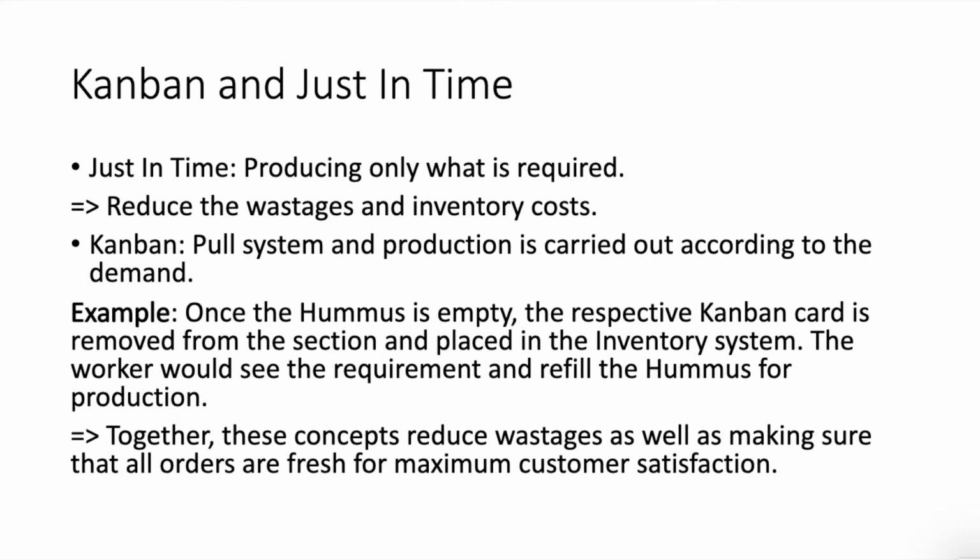So just-in-time means that we're only producing what is required. So with the system, we would reduce the wastage as well as inventory cost. And the Kanban is the pull system, and production is carried out according to the demand, and it's a part of the just-in-time system. So for example, once the hummus is empty in Garbanzo, the respective Kanban card is removed from the section and placed in the inventory system. The worker would see the requirement and refill the hummus for production. So together, these concepts reduce wastage as well as making sure that all orders are fresh for maximum customer satisfaction.